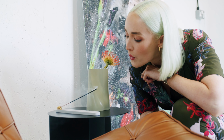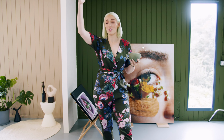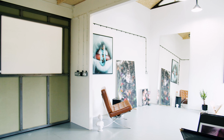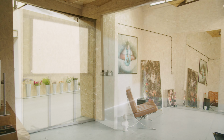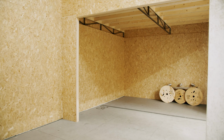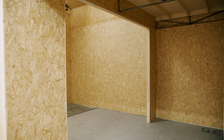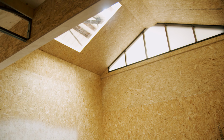So it really started out as a complete shell. When I first got the space, it was half the size. So there was just a complete wall here, and it was just the raw wood. There were no windows, it wasn't painted. And when I'd originally inquired about the studio space, I'd asked for a double unit, but these spaces didn't exist.